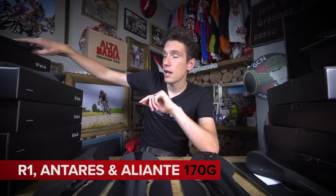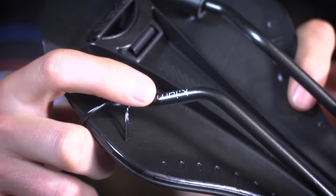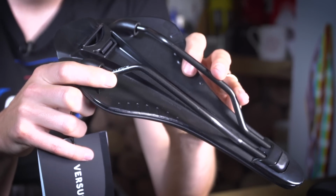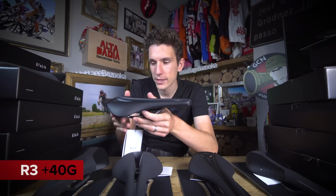And then lower down, you've got the R3 range. So these don't have carbon rails. These have got a Kium alloy. So those you may find a little bit more flexible, which is definitely not necessarily a bad thing, and also a little bit more weight. So about 40 grams extra across the range.